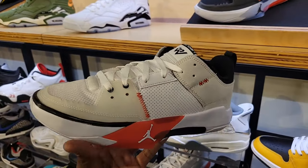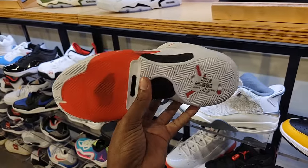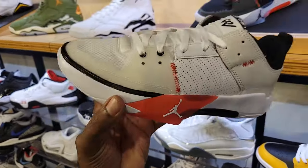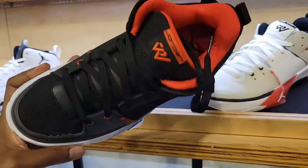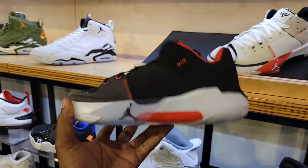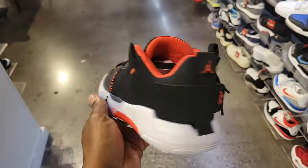Got a new colorway of the Westbrook 1 Take 5. Not a bad shoe right here. $100 on the retail. This is his budget model. Then they have this black, white, and red one, of course, like a bread theme. Translucent portion also, $100 on these as well. Let me know what you guys think about Westbrook shoes overall.